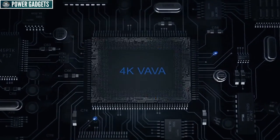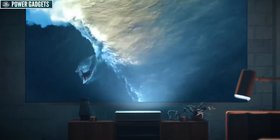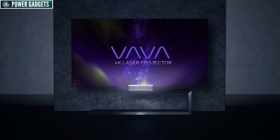5,000 hours more than regular projector bulbs. Vava extends the limits of imagination. It's time to bring the theater home.